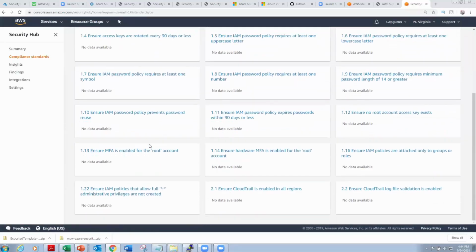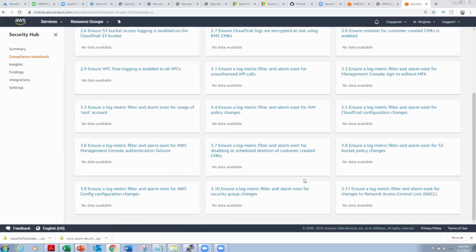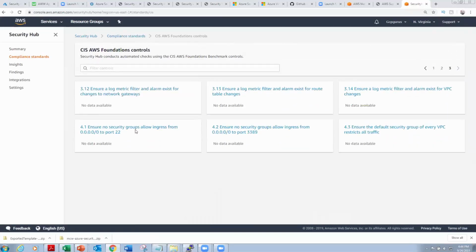If I scroll down here, it will eventually start pointing out areas of improvement. So it'll say, for example, make sure that you don't have port 3389 available for ingress to all ports. Now, in AWS, 0.0.0.0 is not a good thing. And this is saying from anywhere. We don't want to allow traffic from anywhere, right? So again, a lot of good things to consider with this.